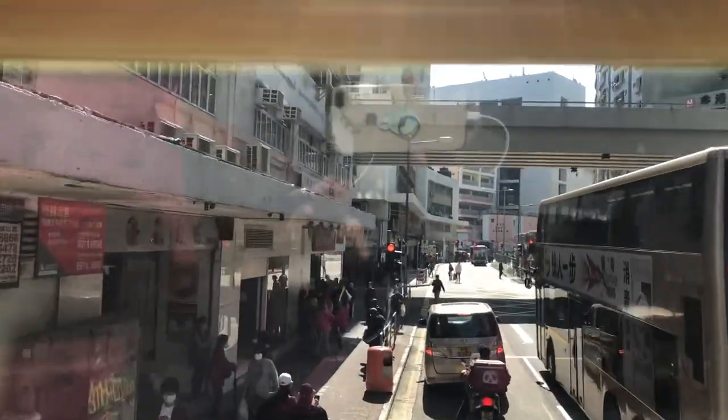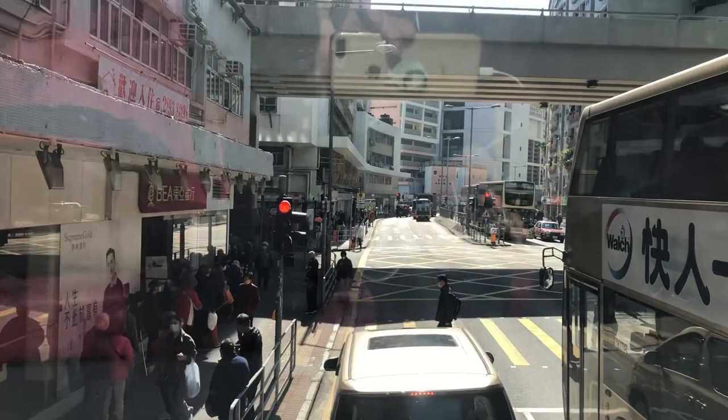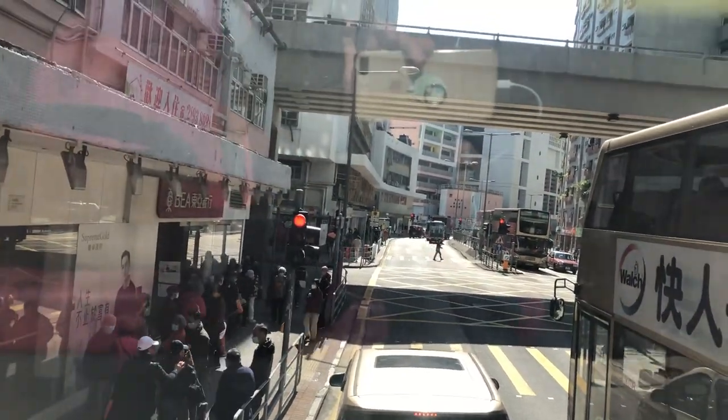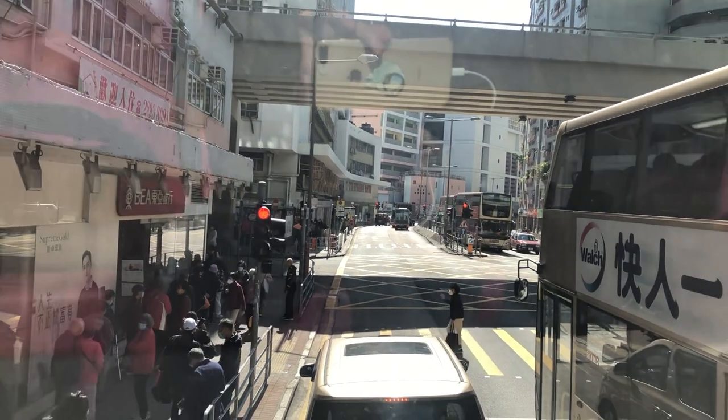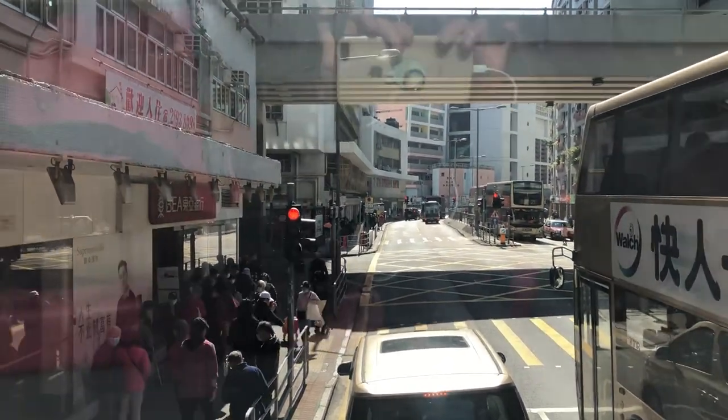Red light. This is actually one of the most nightmare red lights here in Hung Hom. I need to survive until Hung Hom Station. Oh, I'm so hungry right now. Oh my gosh.